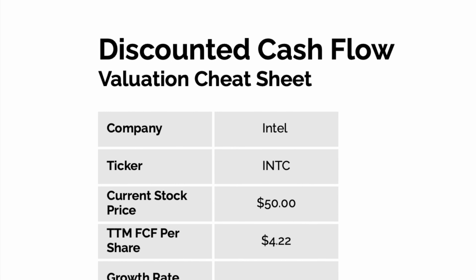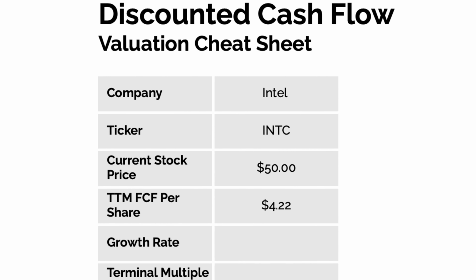Now I'm going to show you our valuation cheat sheet and enter the data that we have thus far. Okay, this is where the real work begins. Now it's time for us to make an educated guess on the future of how this business is going to perform.